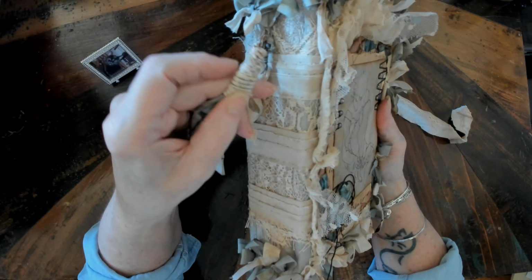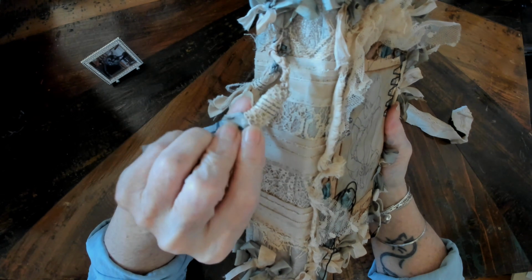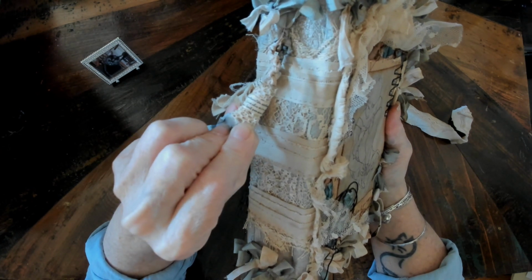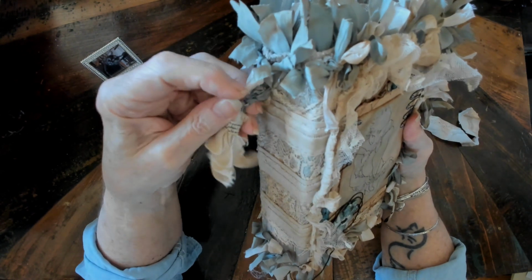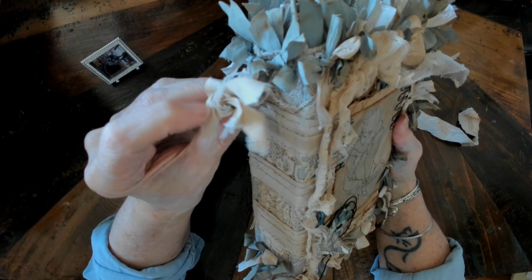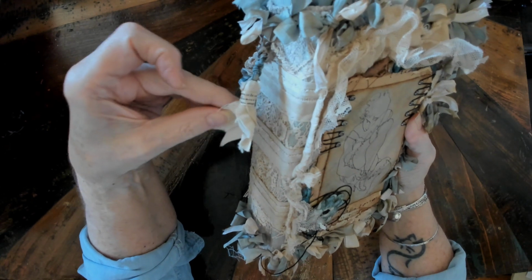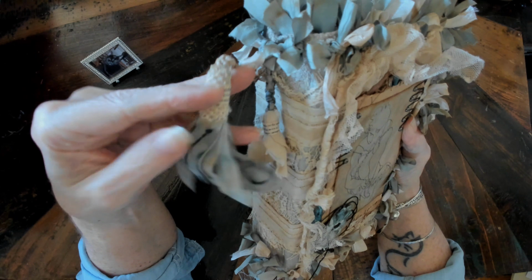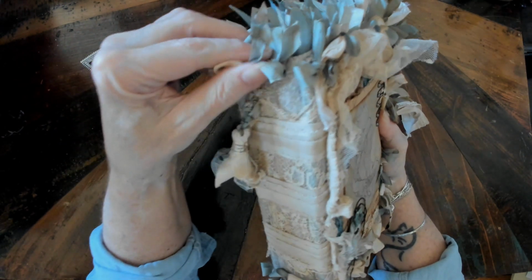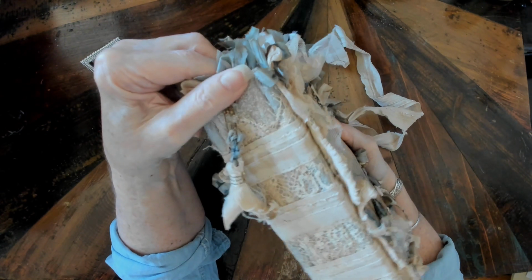I found this cute little ribbon on Etsy, and I will try to find that shop and put that below as well. And this is just the leftover ribbon from off the back of this. So I made a little tassel with that. And then of course you got the seam binding. And that's just attached with a rusty safety pin, so you can take that off.